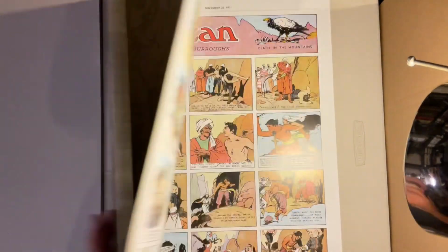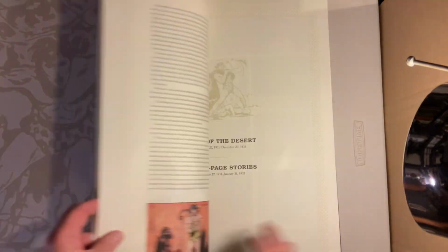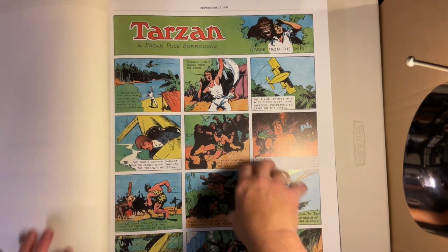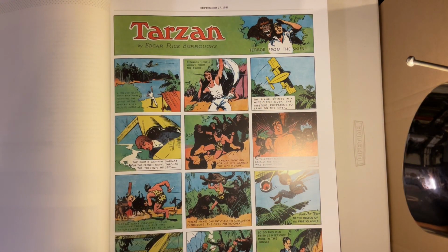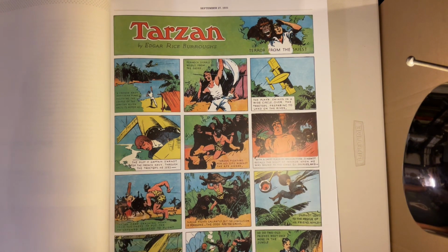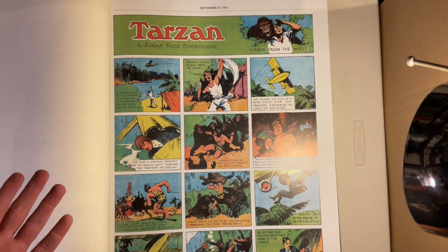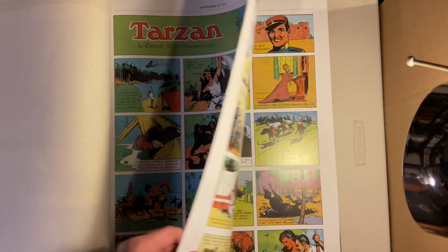Now this book I'm just going to crack open to give you an idea of the artwork and how it's changed from currently here in Tarzan, September 27th, 1931, and how it's changed his art style all the way up until Prince Valiant began. You can see at the time these strips were just very basic. Still, in my opinion, great artwork. But you can definitely tell he was at the beginning of his career here.